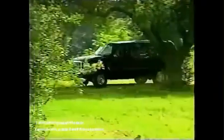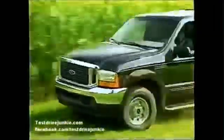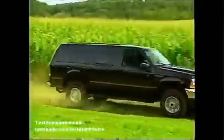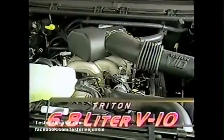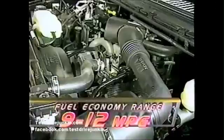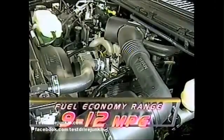The Excursion concept is all about versatility, and that theme extends under the hood as well. The standard engine in the 4x2 is the 5.4-liter Triton V8. But those who want to work their Excursions will likely want the optional 7.3-liter Power Stroke V8 diesel, or the 6.8-liter Triton V10 that comes standard in the 4x4. It pumps out 310 horsepower and 425 pound-feet of torque at 3,250 RPM. With that engine, we experienced a thirsty fuel economy range of between 9 and 12 miles per gallon.